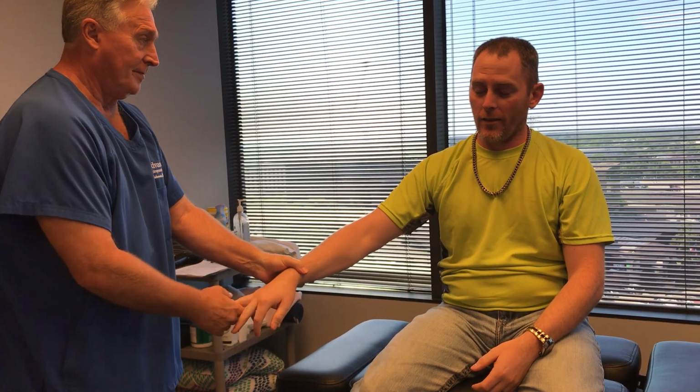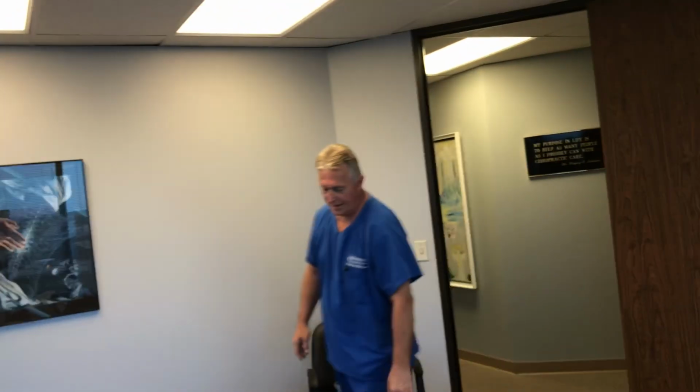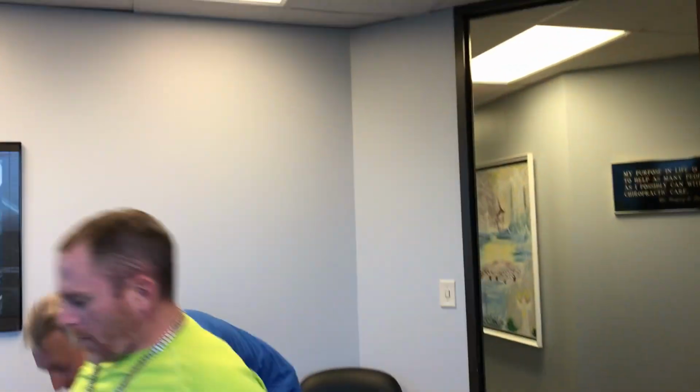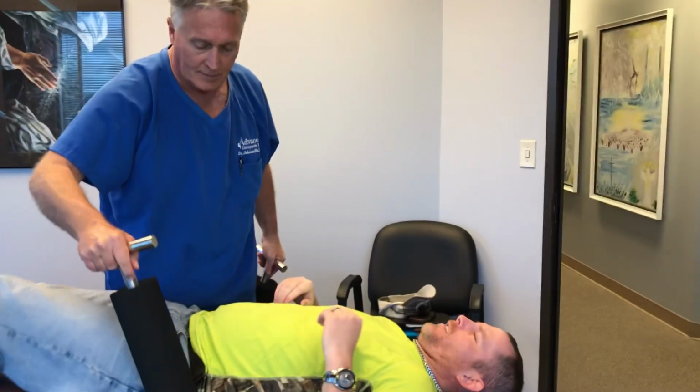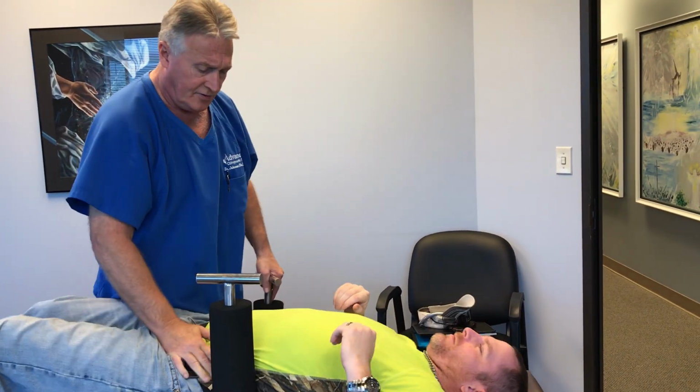Now, you may or may not have had any of these things adjusted like this before. That's going to be a negative. Okay. Yep. Okay. So now we're going to move you over to the manual spinal decompression table. Yep. We're going to put your butt right there. Brad, head up this way, please, sir. There, now slide down underneath this for me.